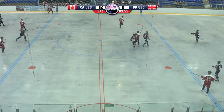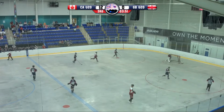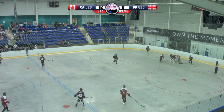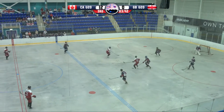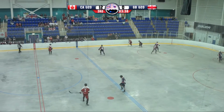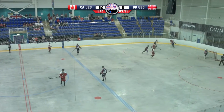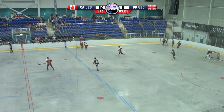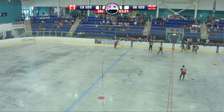Canada bring it away. Whiteman gains his own back behind the net, and Canada off for a change. This is Matt Ragg for GB, kept in though by Ellis. Ellis to Bushinsky. '81's Whiteman in the corner. Still Canada with it. Broken play back in the defensive zone for Canada.